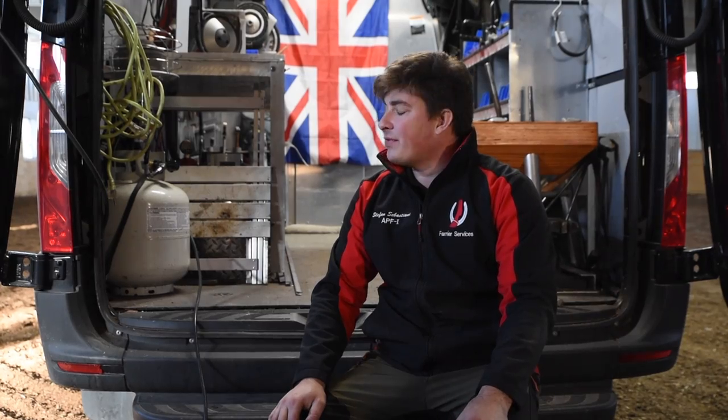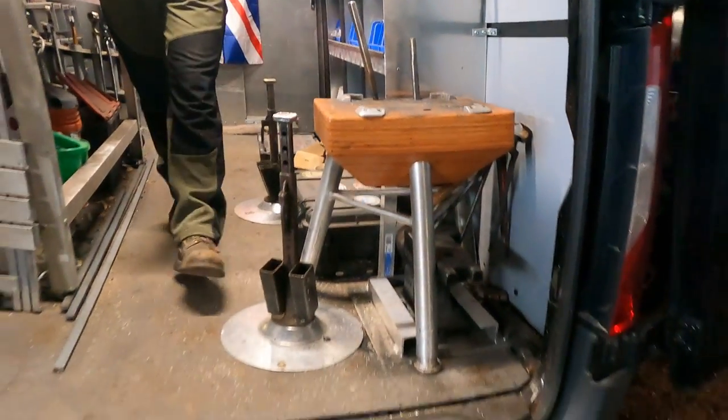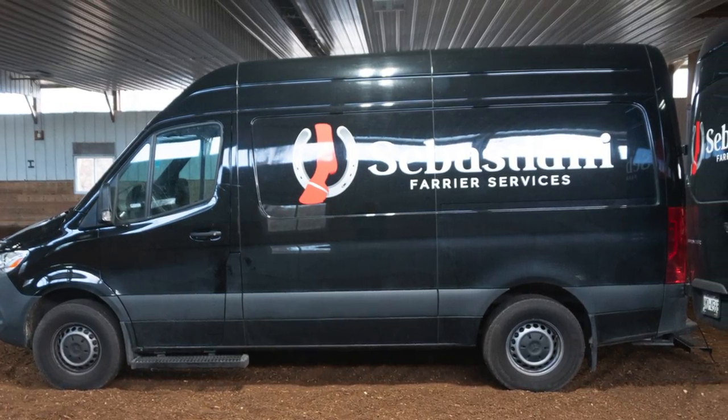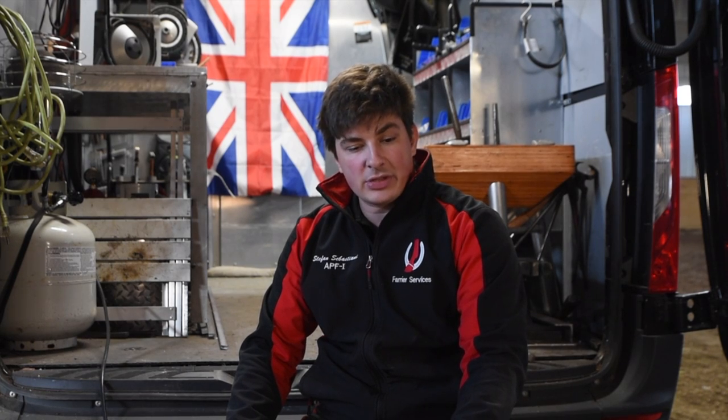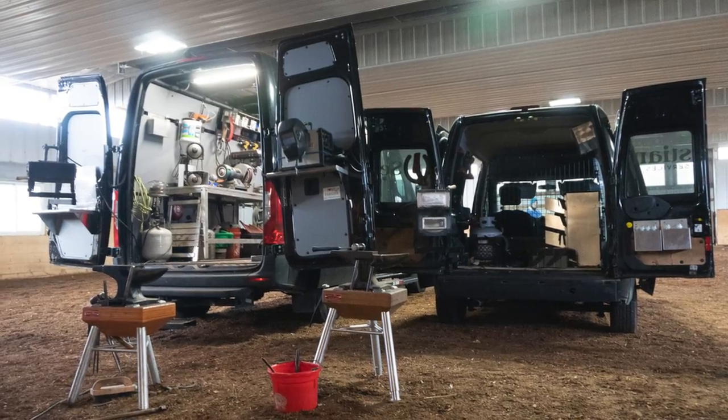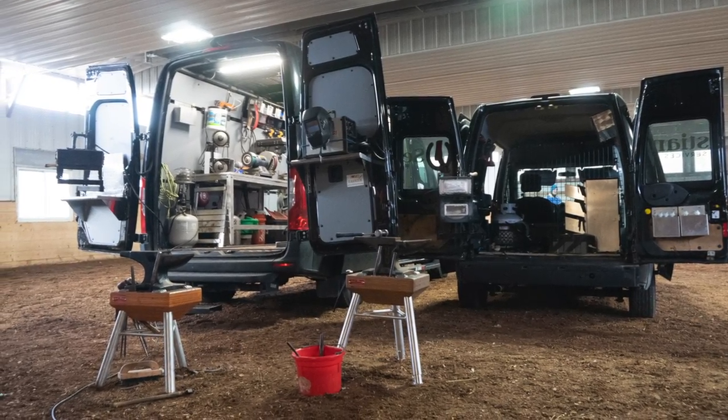This is a 2500 Mercedes turbo diesel. It's a 6-cylinder. It gets about 26 miles to the gallon, and I can go from Lake Geneva, Wisconsin, all the way to Flint, Michigan on 1 tank of fuel. It gets about 530 miles to a tank of fuel.